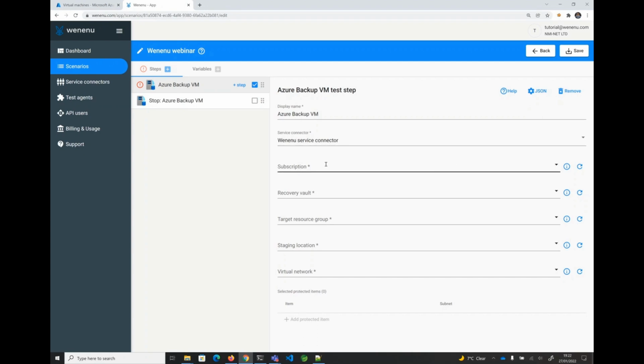So I need to first select the subscription. If the service principal has access to multiple subscriptions, then I can select those. In this case, it's only connected to our subscription. And next, it takes a while, it seems to load. We need to wait a moment, it's loaded. And the next step is to select the recovery vault where my VMs, the web one and the DB one, are backed up. In this case it is our Wenenu tutorial North recovery vault.